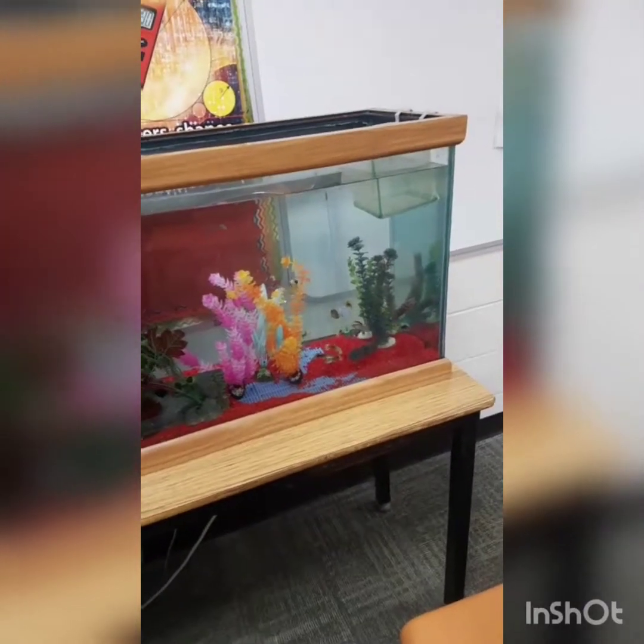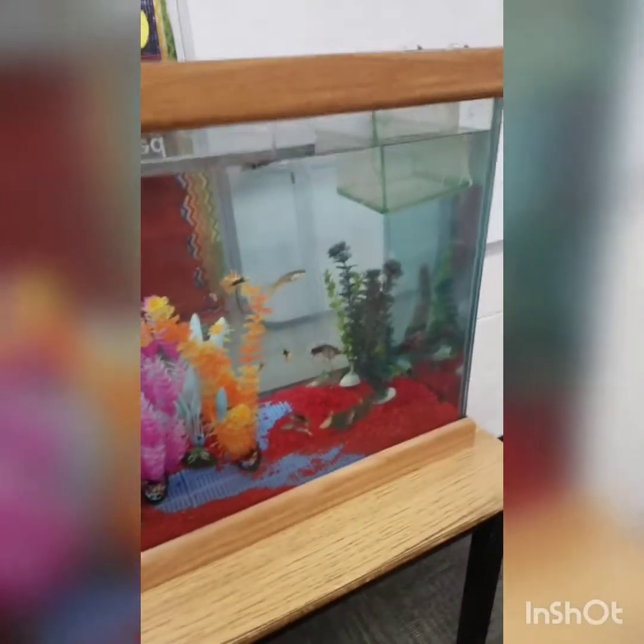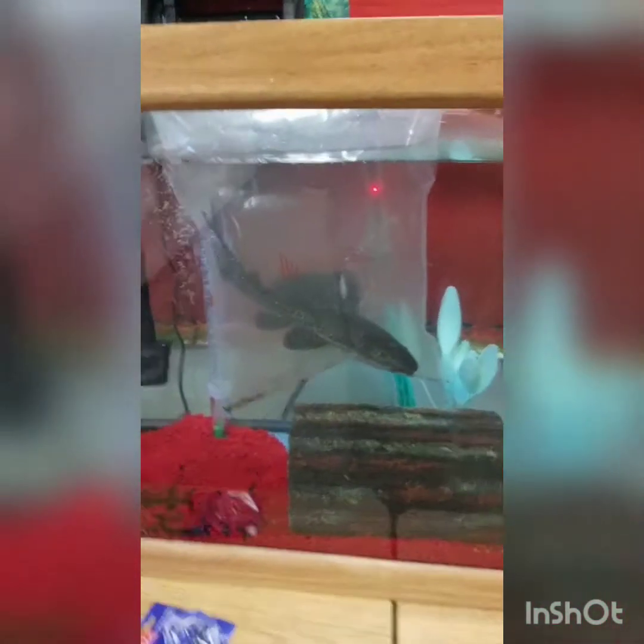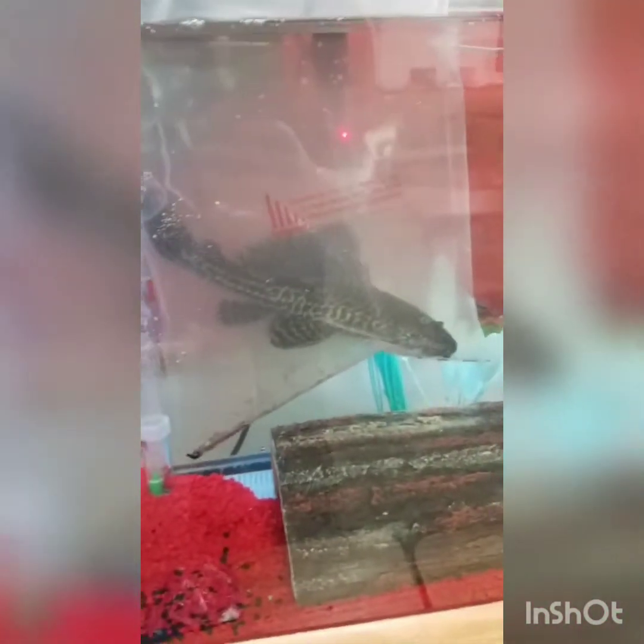I got my 55-gallon fish tank set up. I'm just now switching over my big Picossus here, so maybe in the next couple hours he'll be ready to go.